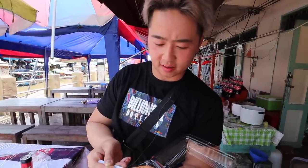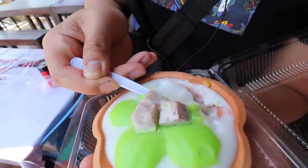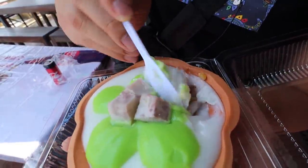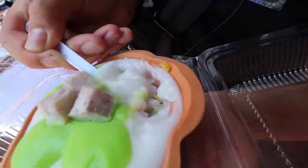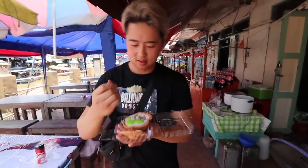Let's try it out. It's very soft. Ooh, at the bottom, there's like, what is that? More taro? I think that's taro at the bottom. I don't know, man. I'm not sure what I'm eating. If she said this was like shampoo or soap, God, I guess that's how I'll be testing out our first traditional Thai dessert. I'm thinking it's a dessert.